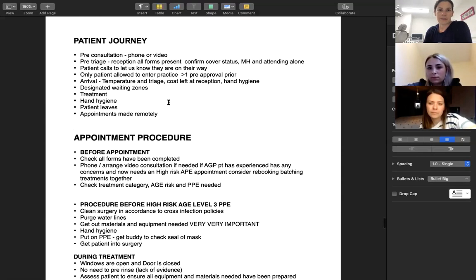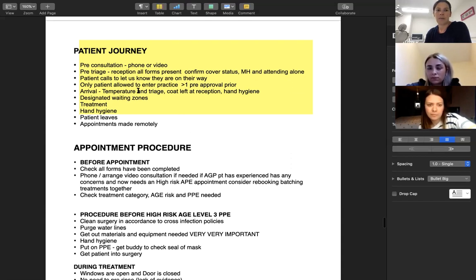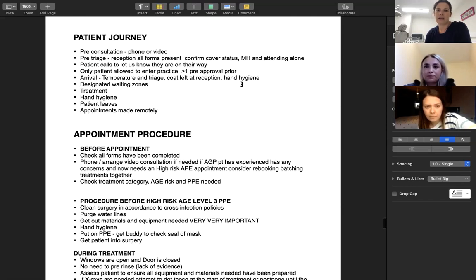Wait outside, for example. The patient's going to call us to let us know that they're on the way, so we can tell them whether they can come into the practice. Only one patient is allowed to enter the practice unless they've got prior approval. On arrival, they'll have their temperature and COVID status checked. The coat should be left at reception. Hand hygiene, well, we might have to change that actually. We'll think about that on Friday.